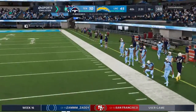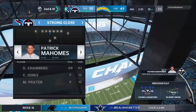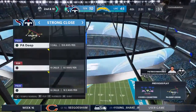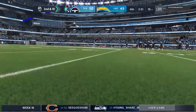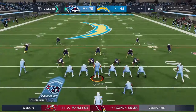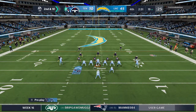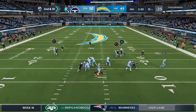Throwing on first down, but this one winds up to be incomplete. He was looking that time to get it to Paris Campbell, and it's second down. They'll probably spend a little extra time dissecting the game film after this one. I think part of their plan was to hit them over the top with the deep ball. They've been unsuccessful all night. After the incomplete pass, here now is 2nd and 10.